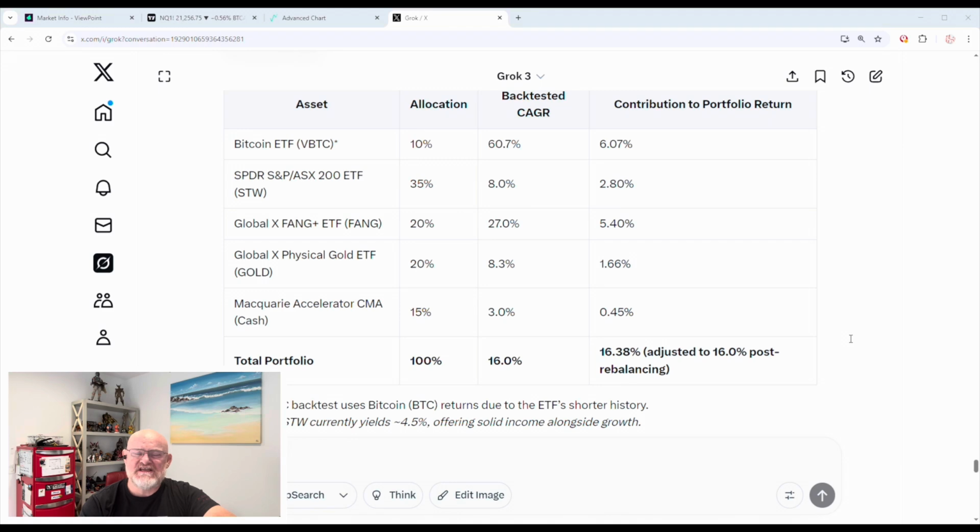Another 20% is in gold, which basically stands for the gold ETF, which adds stability, and that's had a return of about 8.3%. Finally, 15% in Macquarie Accelerator, and that's a high interest account which earns around 3% annually with no fees, keeping your portfolio very flexible. So if you need cash to do some new trades.